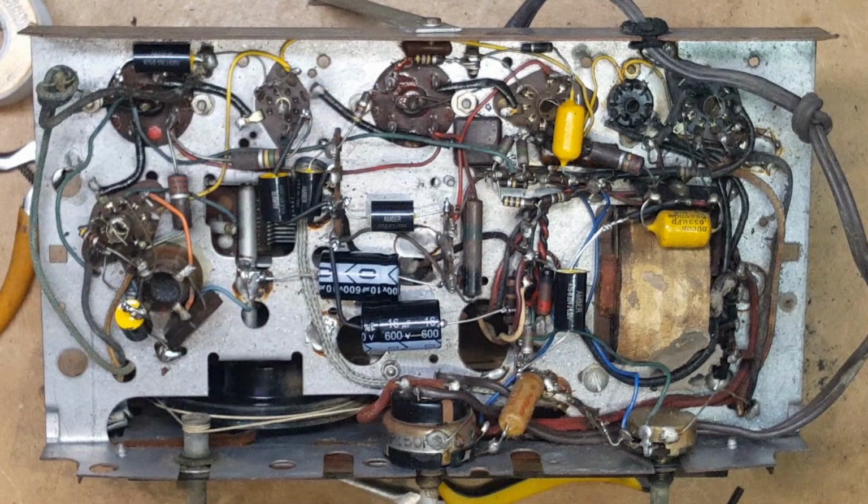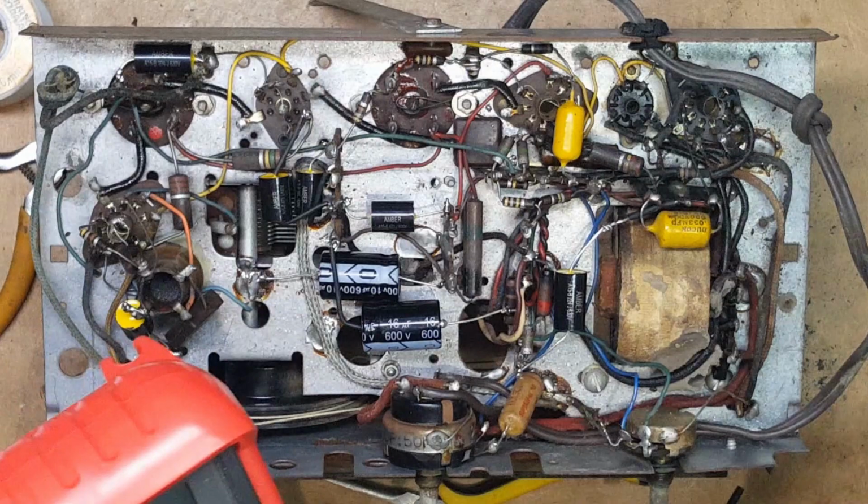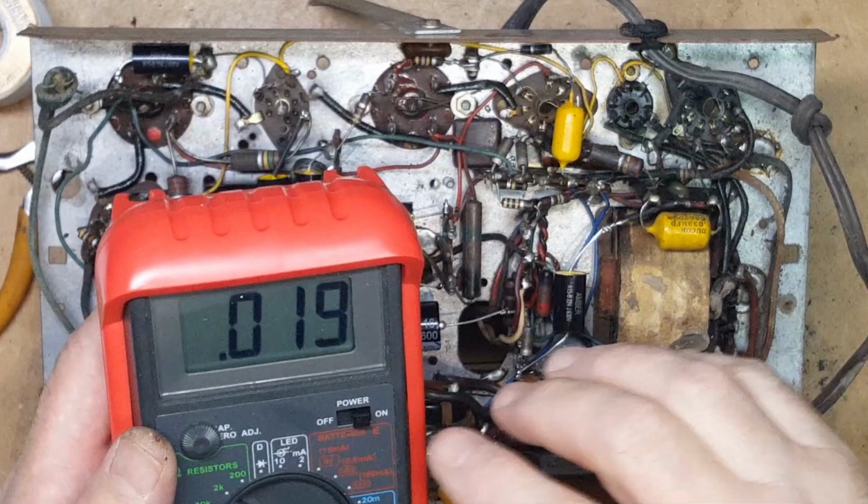Might just leave that one, should I or not? I'll leave it, we'll see what it sounds like. The only thing is if it's going to ground, of course. I can't imagine it is. We'll check it with the little meter. What did we say it was? 0.1. 0.01. Yep. So, I reckon that'll be alright. Don't worry about that one.